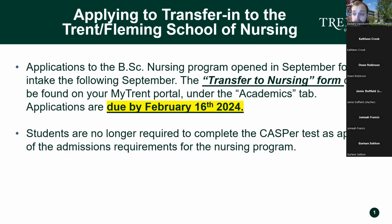Another thing that I do want to note, probably for a lot of you who would have applied to the nursing program previously, you most likely would have written the Casper test, which was a part of the admission requirements in previous years. However, this is no longer the case. Students are no longer required to complete the Casper test as a part of the admission requirements for the nursing program. So it is something that we have removed. So moving forward, we're only going to be looking at prerequisites and grades to determine students' eligibility for the program.